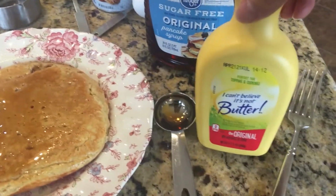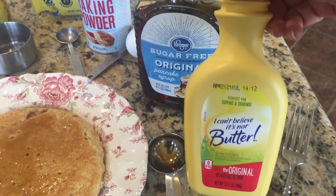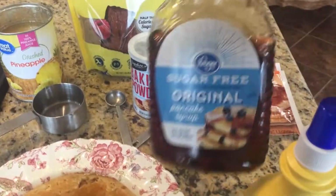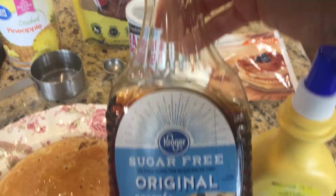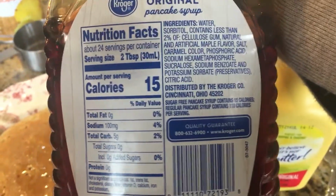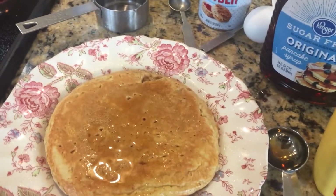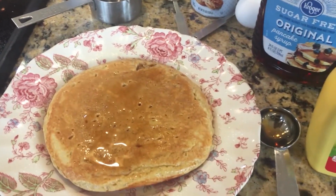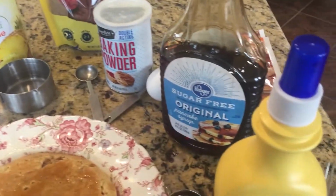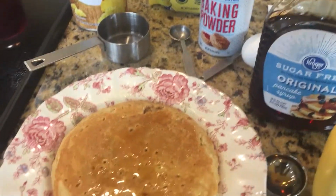And then I sprayed the pancake with I Can't Believe It's Not Butter, which is 0 calories and is a free item. And then I used 2 tablespoons of the sugar-free syrup, and that's only 15 calories, which is an extra. So I used 2 extras on this meal because I used the brown sugar and I used the pancake syrup.